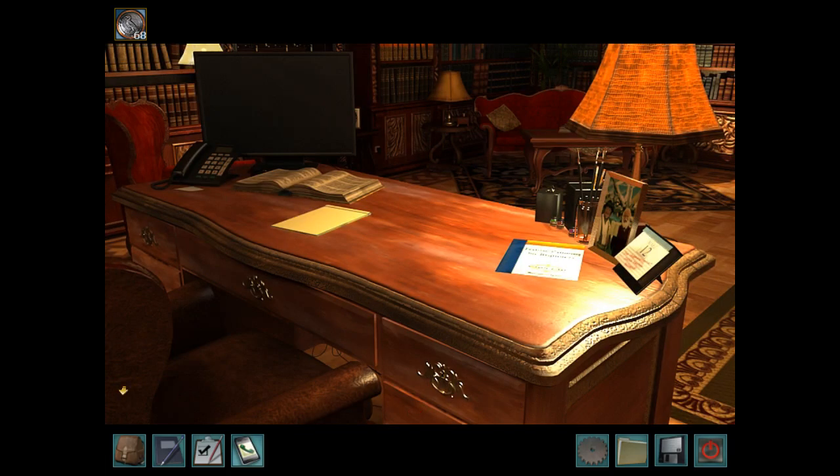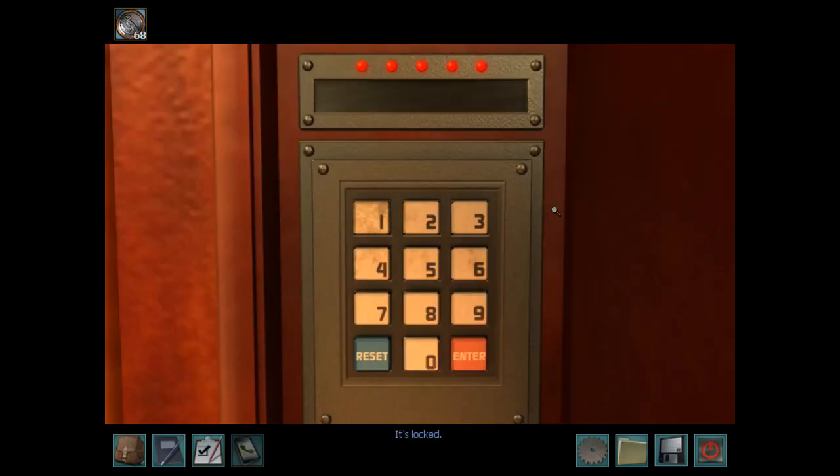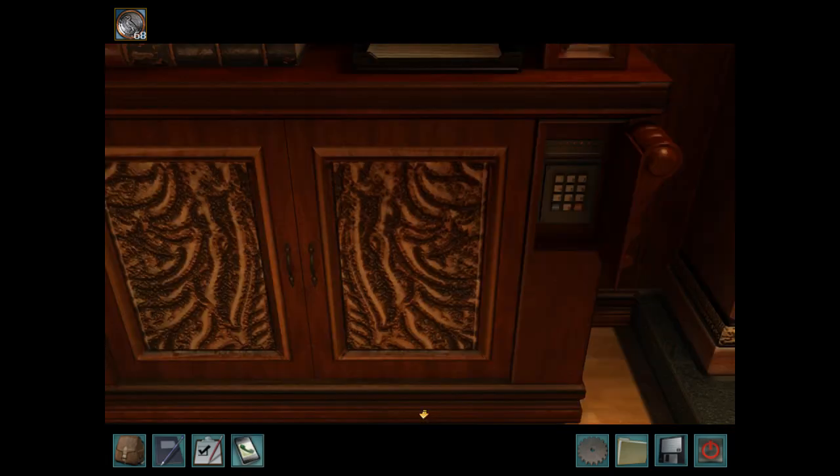Okay. And can we break into this thingy yet? Do we need a code for this? It's locked. Can we guess the code? Can we dust for fingerprints? It kind of looks like there might be fingerprints on here. No? 1, 4. What? What is this lock? There's a 2-digit first? Weird. Okay, we'll have to figure that out.